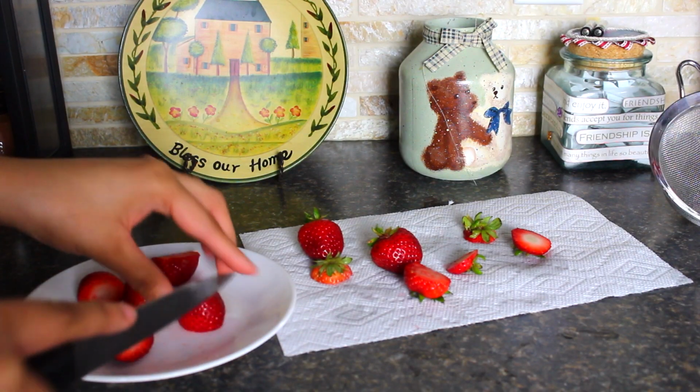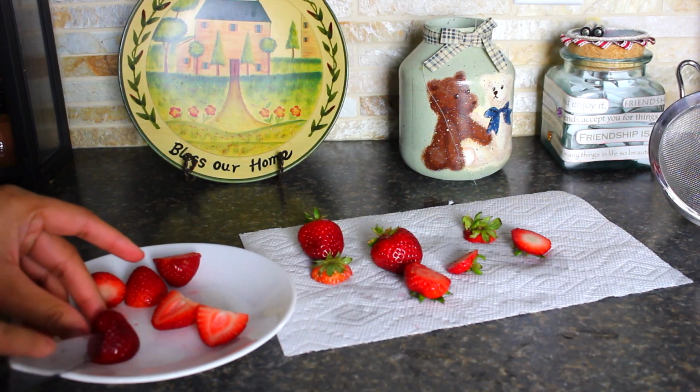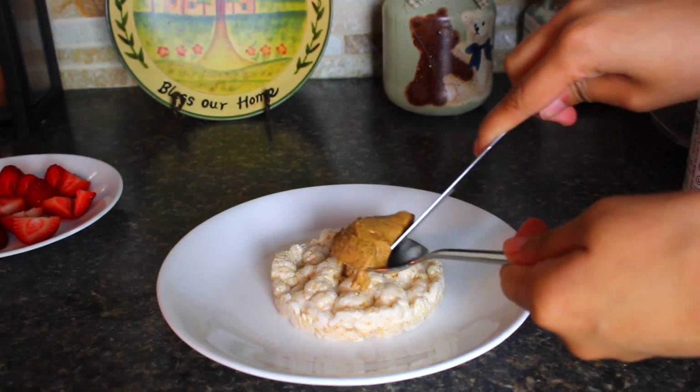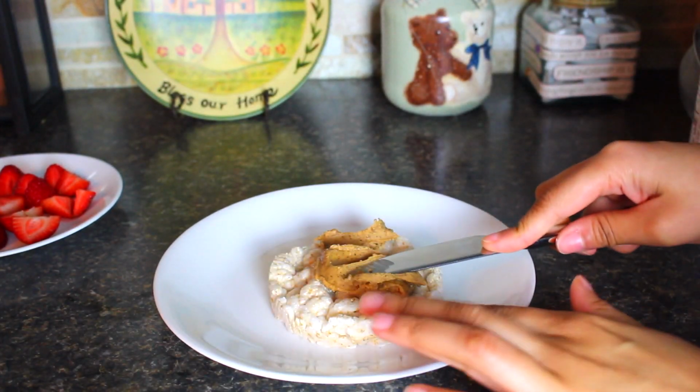So of course I'm gonna wash off my strawberries, however many you need. I think I took too many here, and then I'm gonna start slicing them up. You probably won't use as many as I took, but you know, I was going hard or going home. Then you're going to take the Justin's vanilla almond butter. This stuff is so good. Again, I picked this up on Thrive Market because it's the best price.